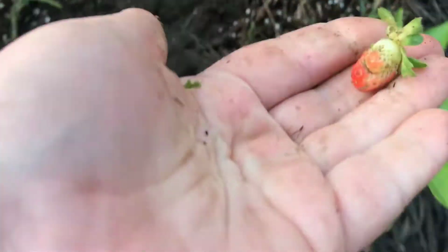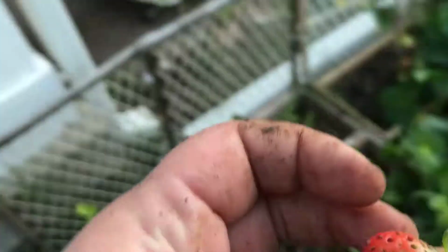Oh, check this out. I'm throwing my weeds out of the way. Look, we have a strawberry. Yay, our second successful strawberry ever. So we're gonna set that up there for my kids to check out.